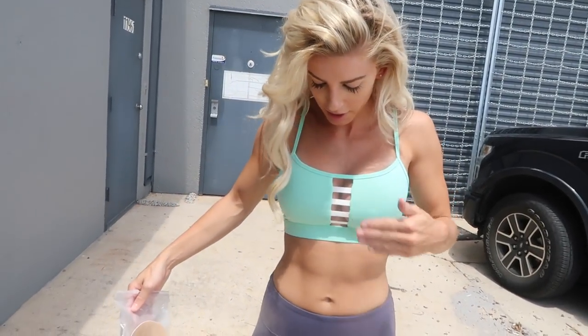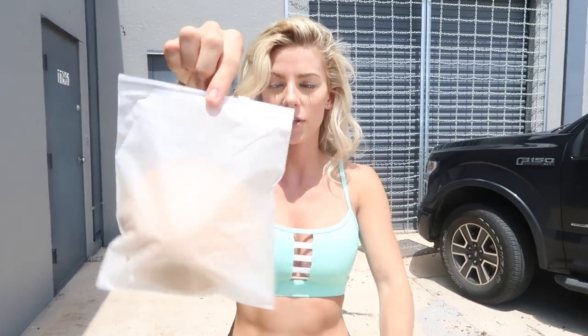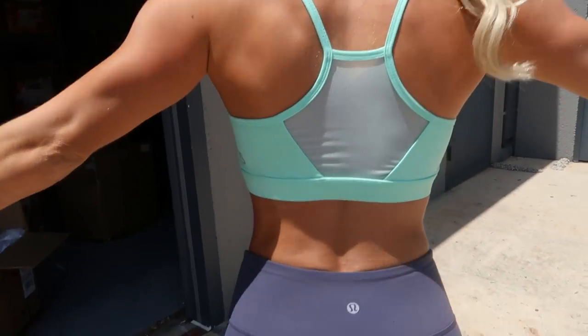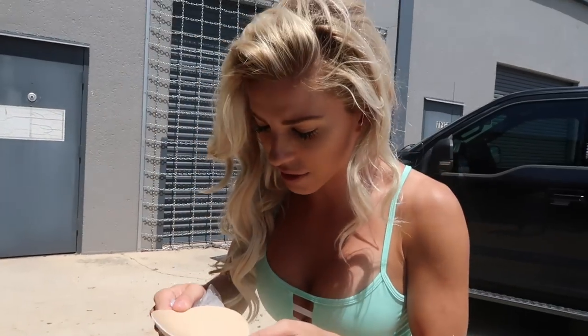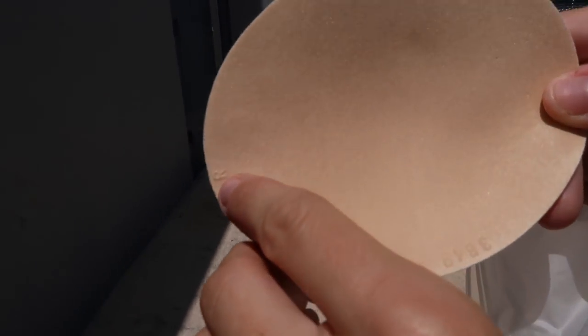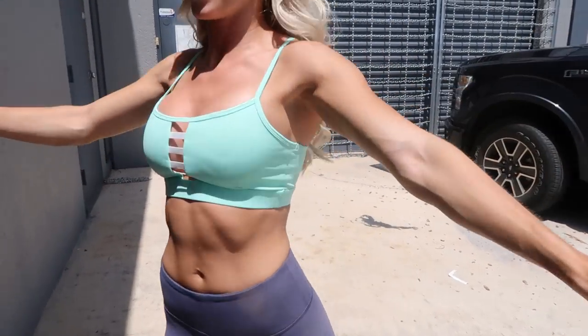Okay, so this is like the mint and white color, guys. And we do inserts for every single one of our bras. They always come with this cute little insert, which I'm about to insert right now because I need this. Are you cold? Also, make sure to pay attention because if you look at these, there's one for your right boob and one for your left. I actually didn't know that. And it has two colors.